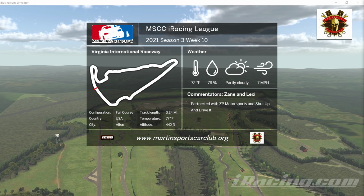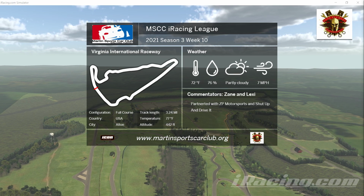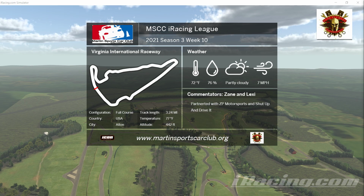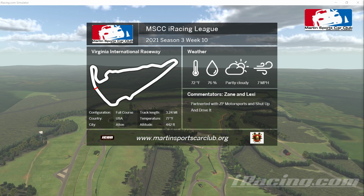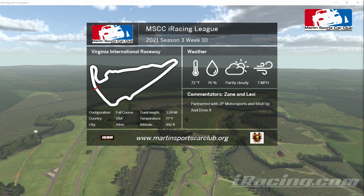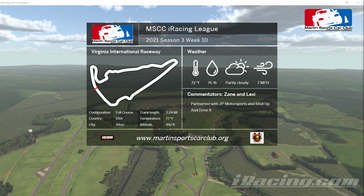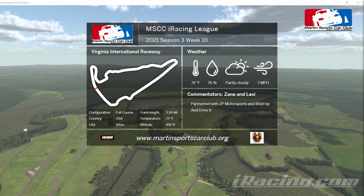As you can see, some overcast above from the blimp view as we go through, and the track temp is 77 degrees. A little bit longer track than we're used to the last couple weeks, at 3.24 miles, and it's going to be a nice, interesting day. For those who have never been to Virginia International Raceway, it is a driver's favorite course, as they hold a lot of events here each year.